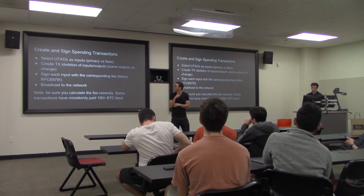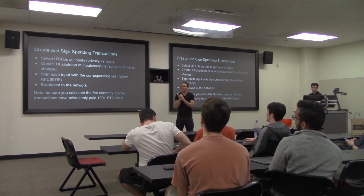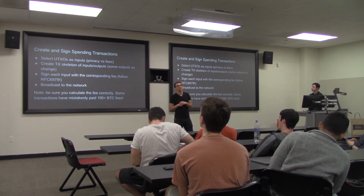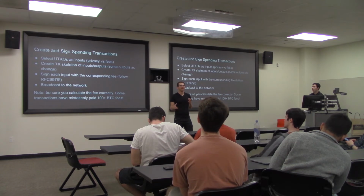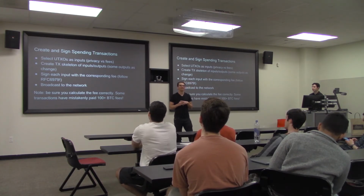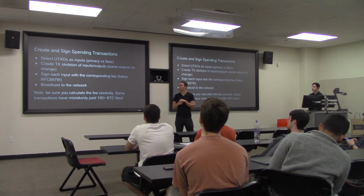That is tricky. And then, oh, sorry, can we go back? When you sign the input, you need a good source of randomness for your K value. There's this spec, RFC 6979, that most wallets use, deterministic K value. That's just what you should do. But if you look back to 2013, there was the "secure random" bug in Android's implementation of their random number generator, and a lot of people lost money that way. So if you don't have a truly random K value, your Bitcoin can be stolen, which is scary. And then you have to broadcast it to the network.